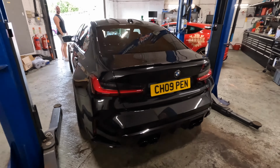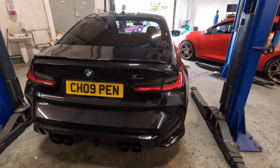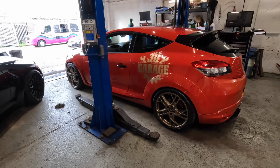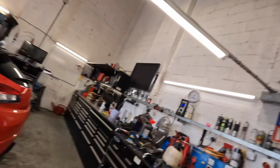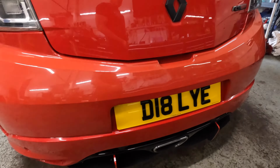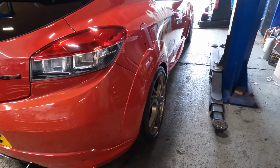Little M3, and this bad boy as well. It's one of the guys who owns it. Tracks it as well, which is pretty sick. It's a beast of a car. Absolute beast.